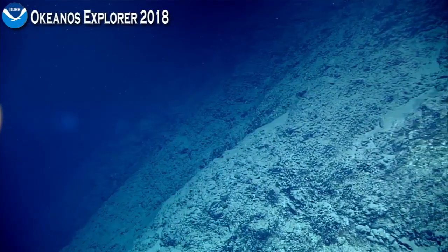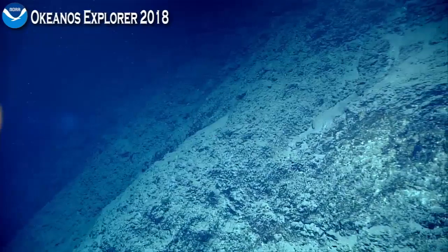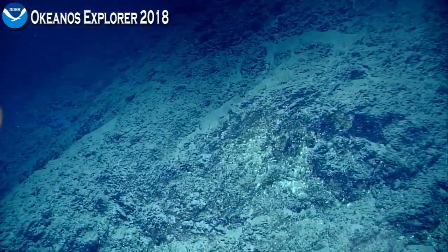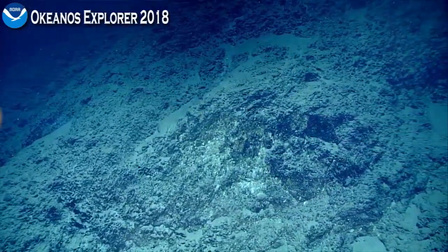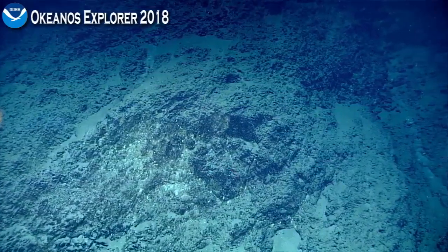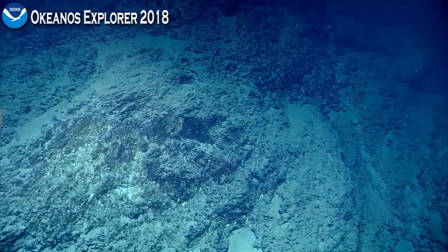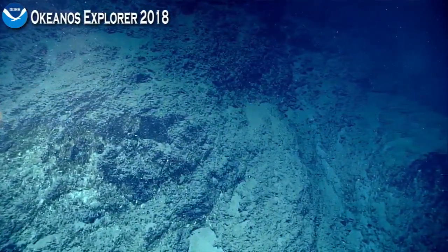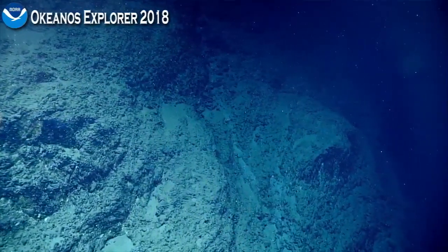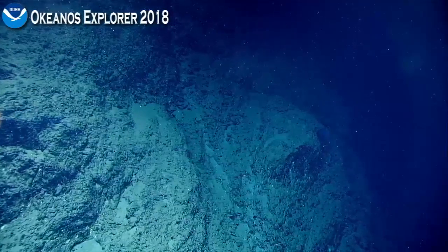Yeah, really see the slope. Gives you a feel for how steep it is. This actually has been our deepest dive of the expedition so far. We started at about 3,300 meters, and we're planning on continuing up through about 2,800 meters by the end of our bottom time today.